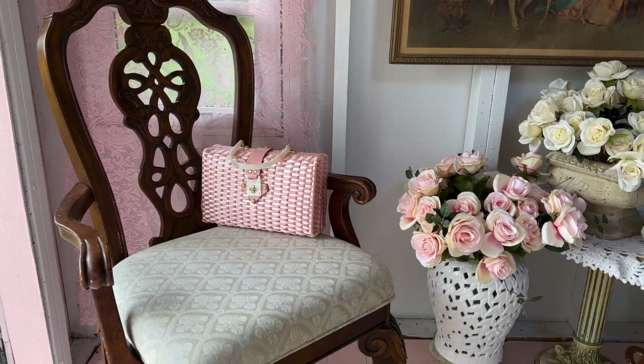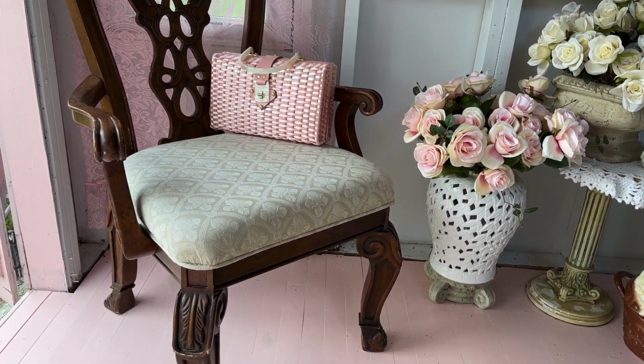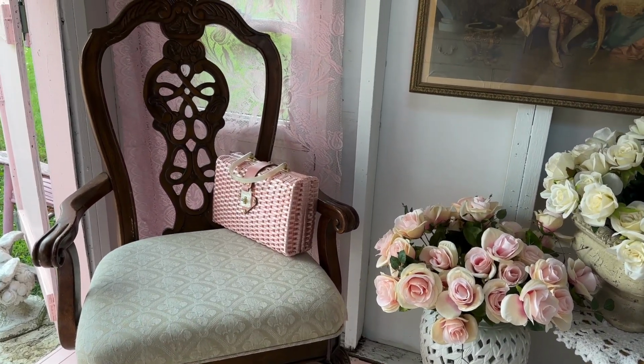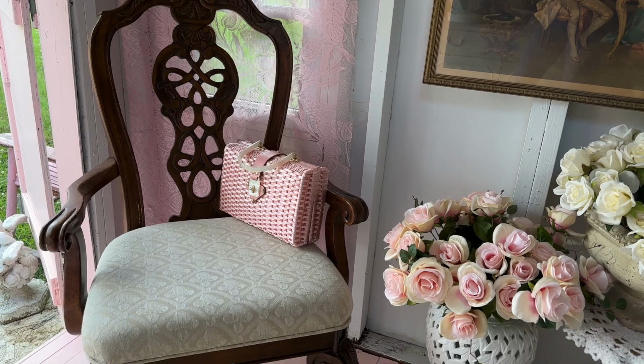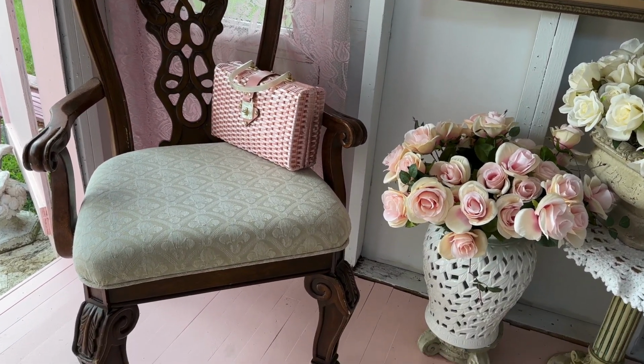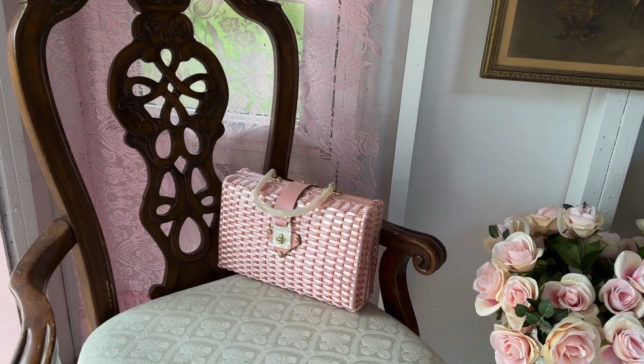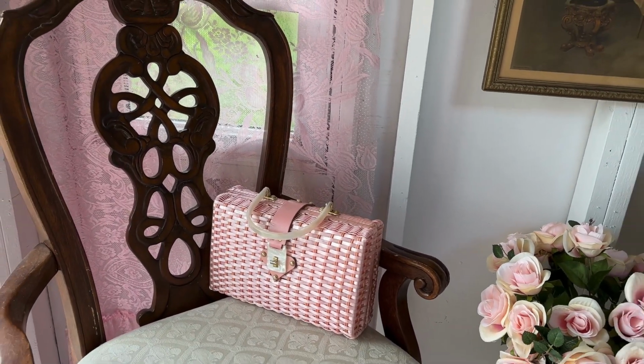And I added this chair, which I found by a dumpster at my storage unit. So I had to bring it home with me. She was just too gorgeous to go in the trash. And then I've got my little vintage handbag there.